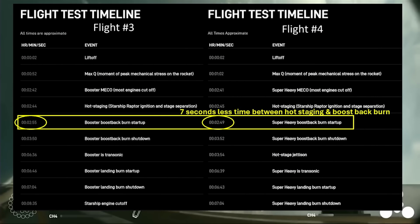Let's take a look at the timing differences between Flight 3 on the left and Flight 4 on the right, as provided by SpaceX. One of the things we notice for the boostback burn startup for the booster is that there's less time from hot staging, approximately 7 seconds less for Flight 4 than it was for Flight 3. This may be related to what they've discovered with filter blockage, or maybe some other issues that had to do with why the initial 6 engines shut down prematurely on Flight 3 and was part of the reason why the landing burn later on in the profile was not successful. But this means that very quickly after that hot stage, we should see the boostback burn beginning, even while the booster is changing its attitude to do a retrograde burn.